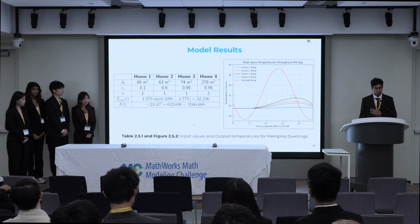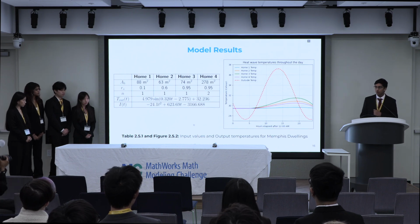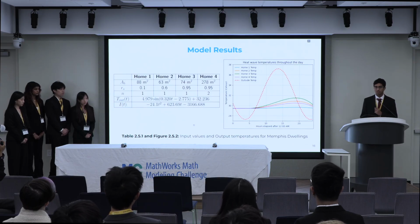On the left, we show our input parameters based on the curated M3 dataset, and on the right is our results. We found that Home 3 had the greatest temperature fluctuation due to its small size and lack of shade, whereas Home 1's temperature remained relatively stable due to its deep shade.